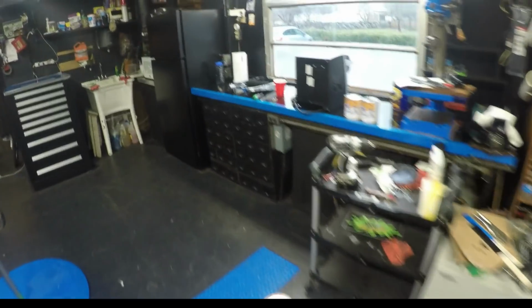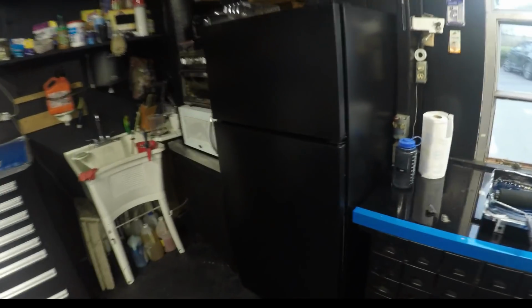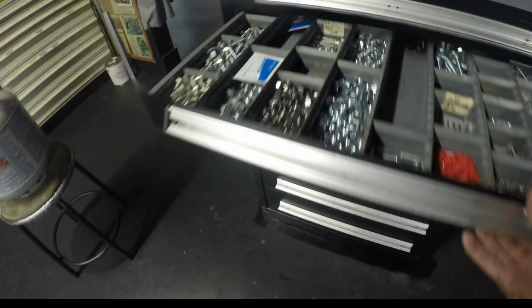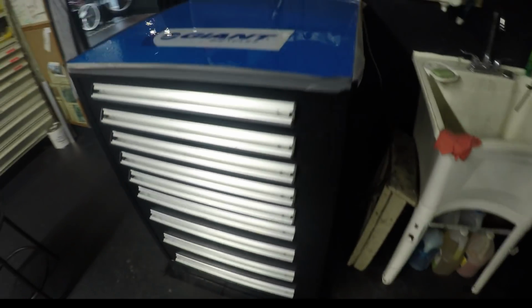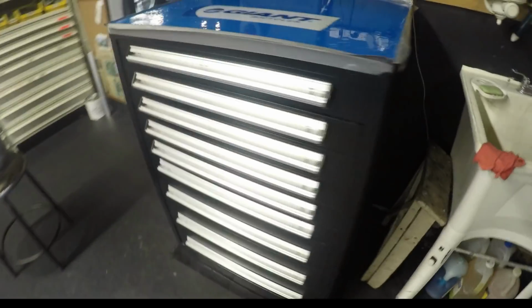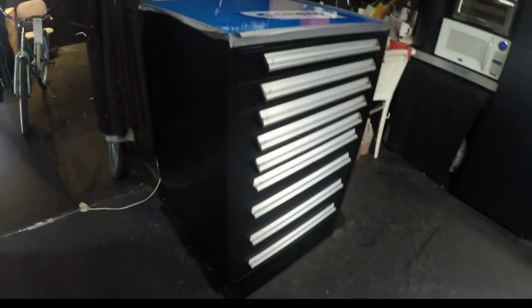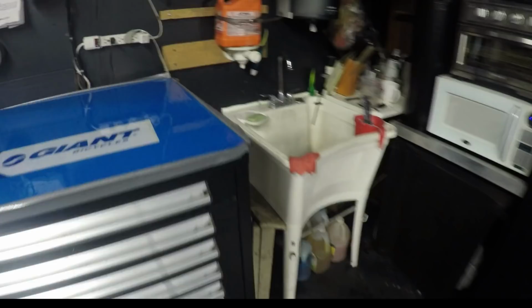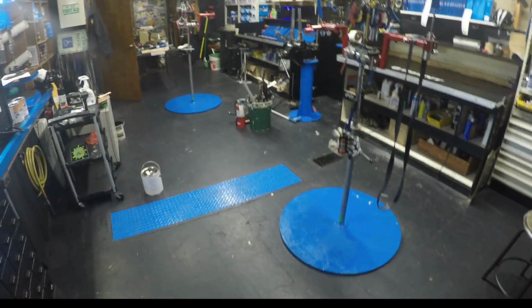Our little Giant workbenches. And thanks to Mike, we now have a black refrigerator, which is kind of neat. And this old beat up cabinet that we use for nuts and bolts, we decided to sand all the rust off it, paint it Giant blue, and epoxy a nice sticker on top of it. So now, what was a piece of crap looks like a brand new cabinet. We used to have floor tiles stuck to the side of it. It was so crappy. So the repair shop is the big push this week so that we can get back to work in retail here.